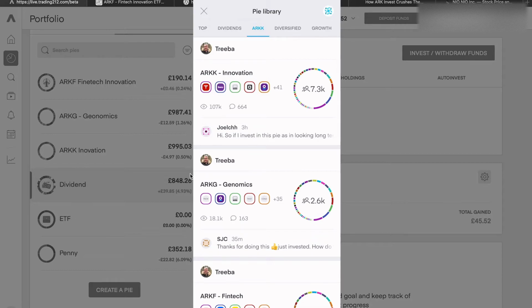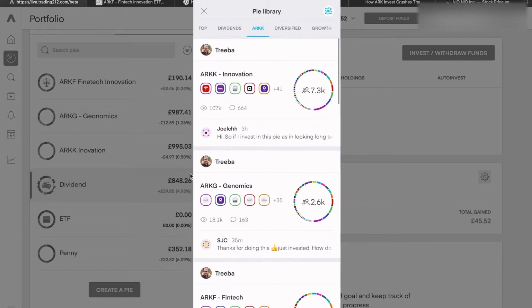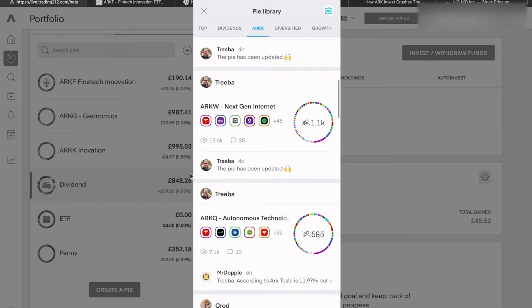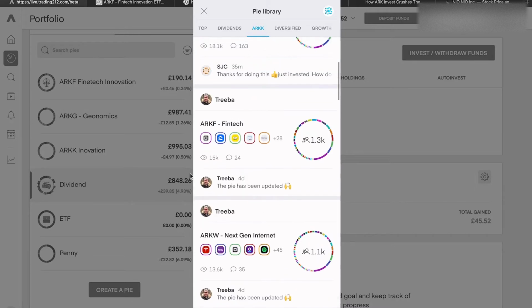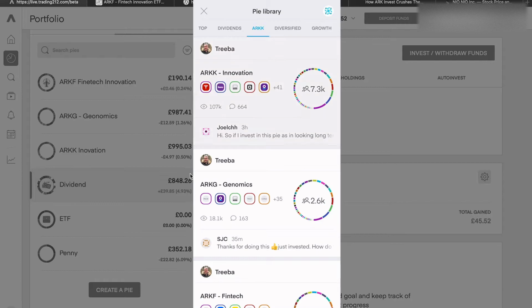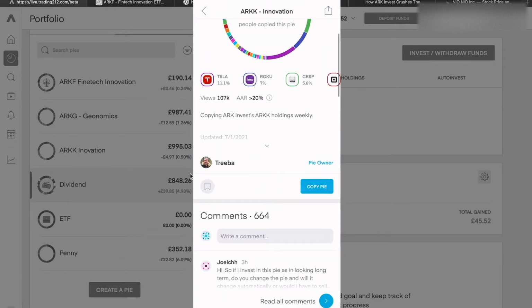But Treba, I want to give him a shout out because he's the one who actually set up these funds, to save you copying it all down and making your own pie. You can just copy here. So you pick which one you want. He's got ARK Innovation, ARK Genomics, ARK FinTech, Next Gen Internet, and Autonomous Technology. If you want to go for the most famous one, as I said, ARKK Innovation, you click on his fund here, you click Copy Pie, and there you go.